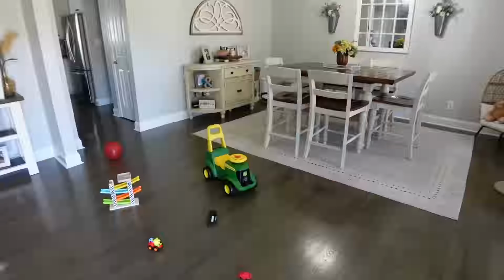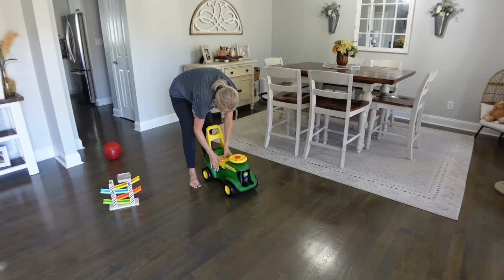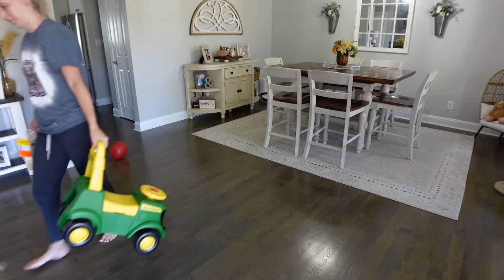Now, I was showing you this hardwood cleaner because this is what I used to dust the dining room table, and I do not know what happened, but I guess I thought I was filming and I wasn't actually. So I cleaned the table, but I didn't film it.